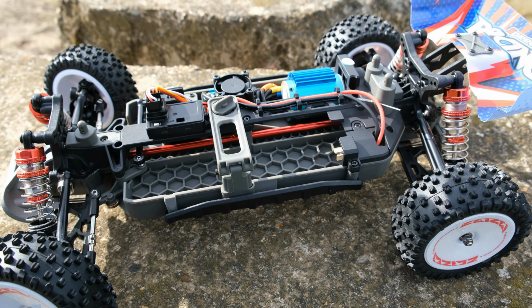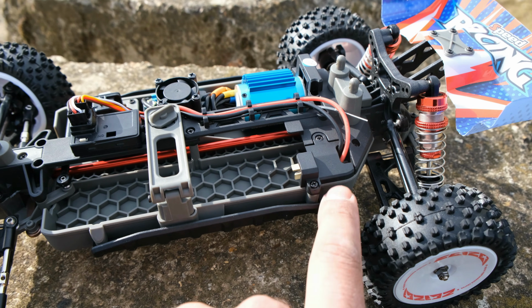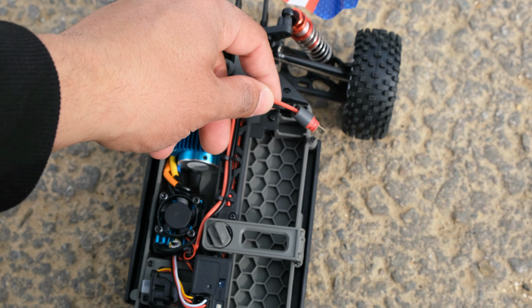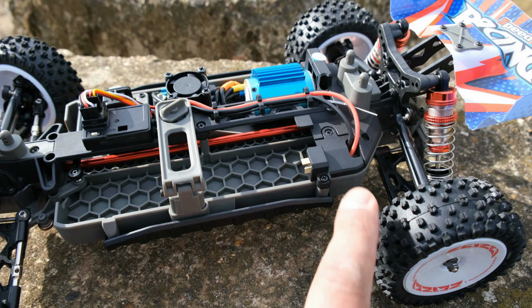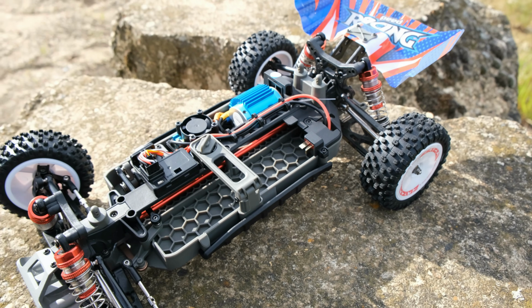The one thing I don't like about these buggies is the included battery. I understand WL Toys were trying to make it easier for a beginner, but I don't like this and I would have preferred to have seen a normal pack. And the good news is you can actually release the Dean's connector, which is tied down when you get these cars out of the box, and you will be able to fit your own battery packs.